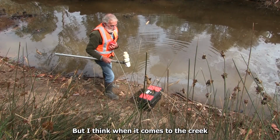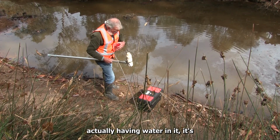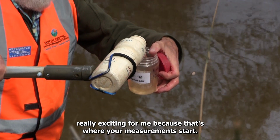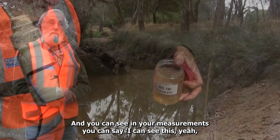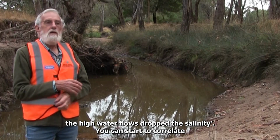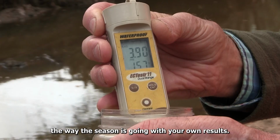But I think when it comes to the creek actually having water in it, then it's really exciting for me, because that's where your measurements start, and in your measurements you can say, I can see this, yeah, the high water flows drop the salinity. You can start to correlate the way the season's going with your own results.